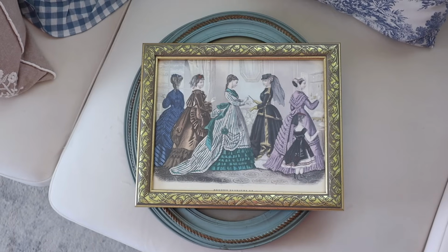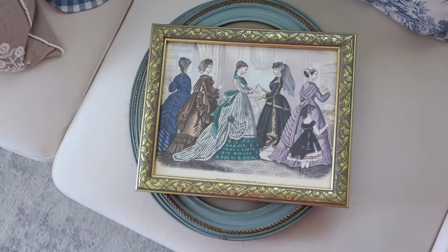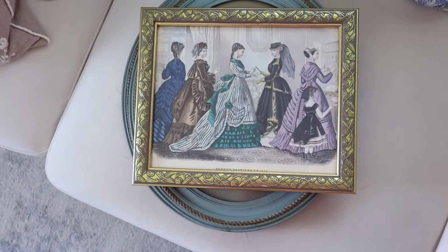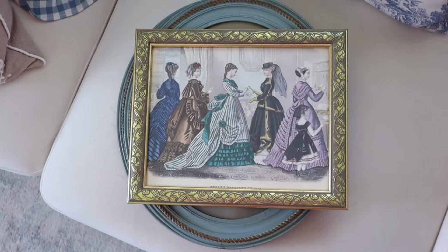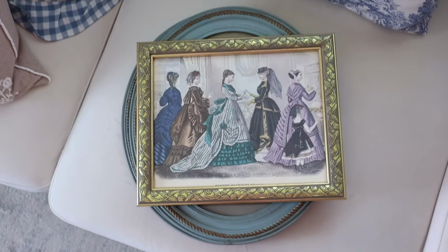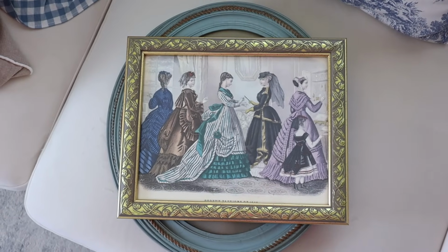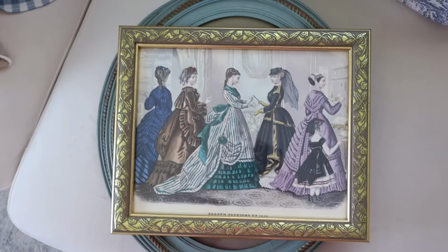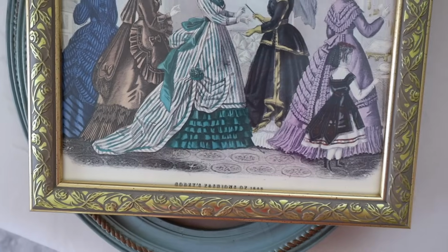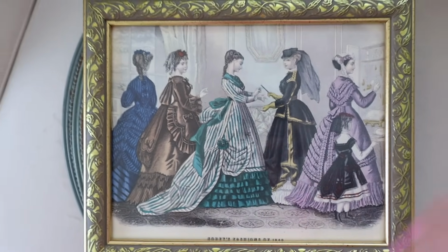Okay, I'm gonna refilm this segment of the haul really quick, because yesterday when I filmed this video, the sun was coming in so bright and it just made a glare go across all of these prints that I was excited to share, and you couldn't really see them. But I did find 3 really beautiful framed prints, and they are all French fashion magazine inspired little prints. This one is the fashion from 1860, and I just love the frame. I love the art. It's so pretty.